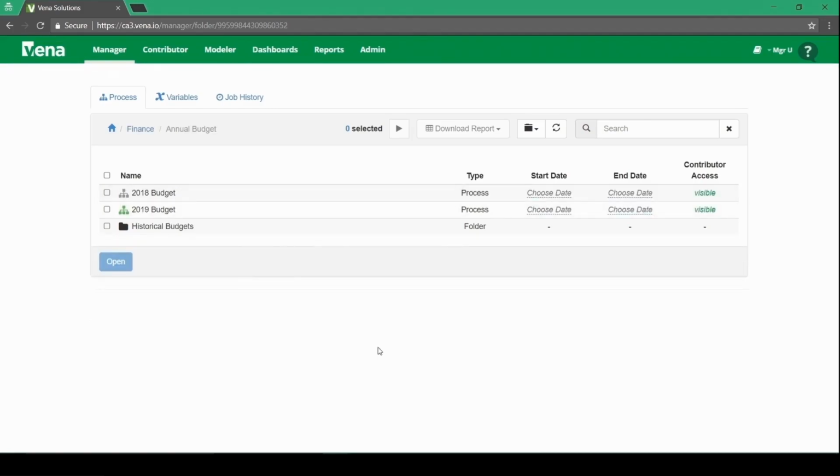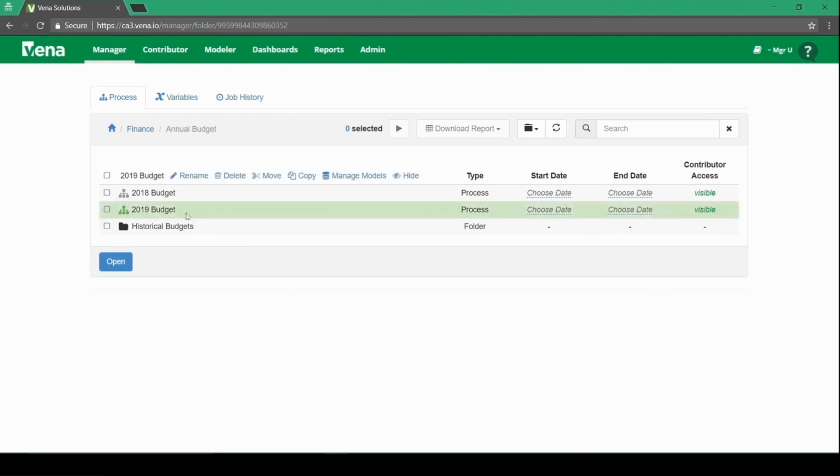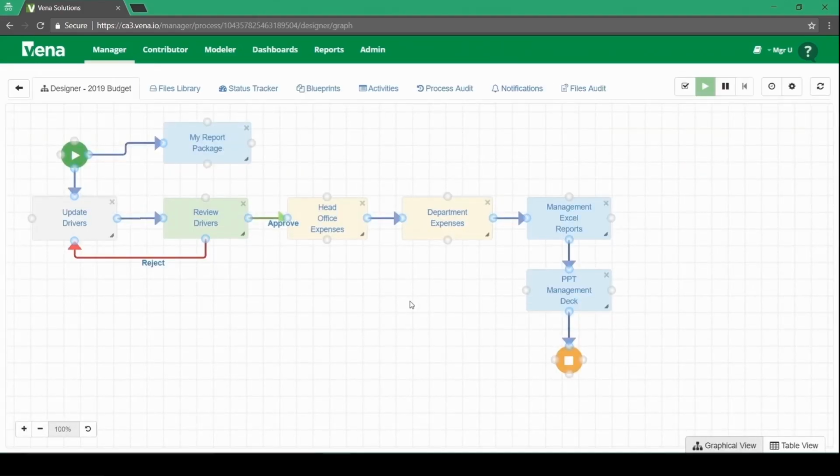As you can see, I've completed my 2018 process. It's gray, which means it's locked down, and it's stored here so I can always reference it. My 2019 budgeting process, however, is live and ready to be accessed. Once I open this up, I get a graphical representation of my process workflow. This is what manages all of my collaboration within my budgeting process.